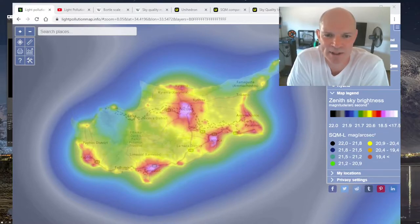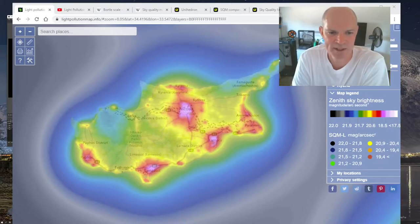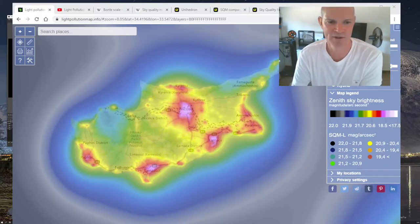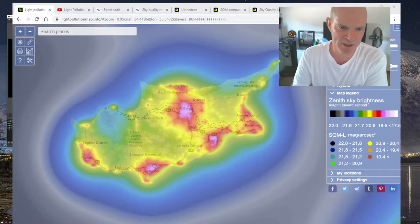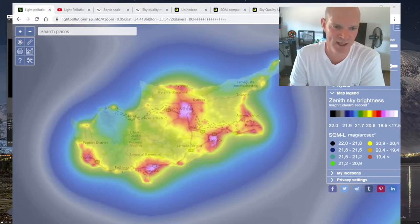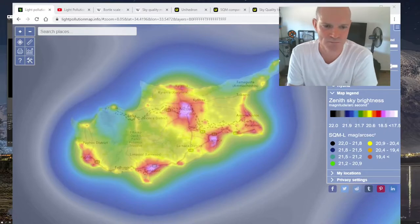And if we look here, this is Cyprus, where I live, and I'm down in the southwest corner in the Paphos district. And we can see, obviously, over the main population centres, some really bad light pollution, with the darkest areas transitioning out to almost black skies in the Akamas Peninsula, which is a national park.